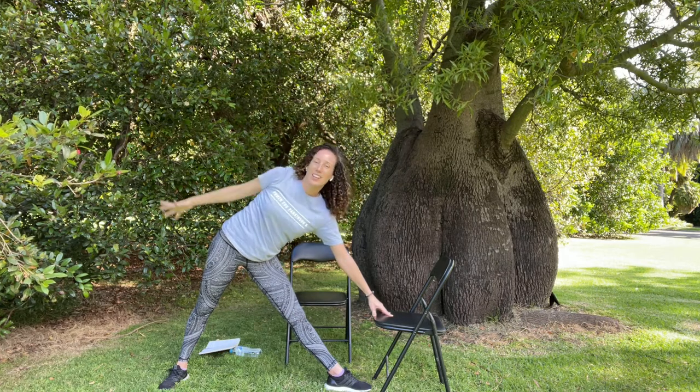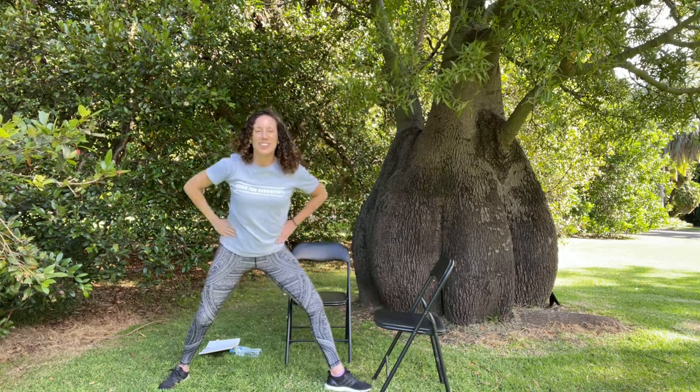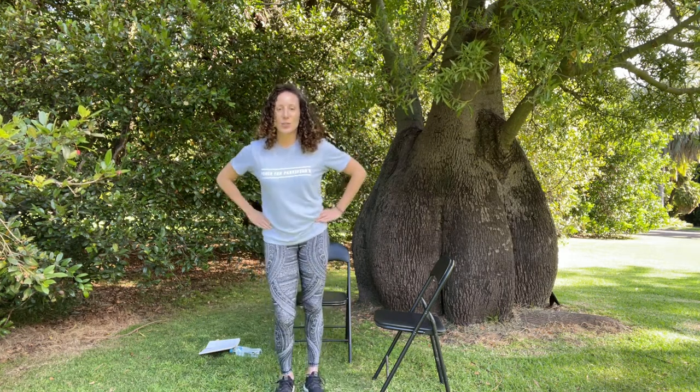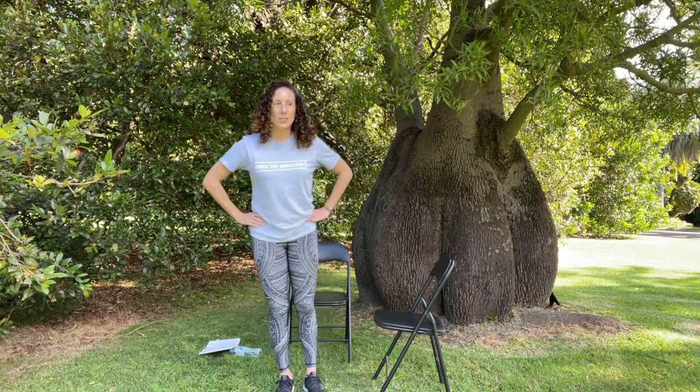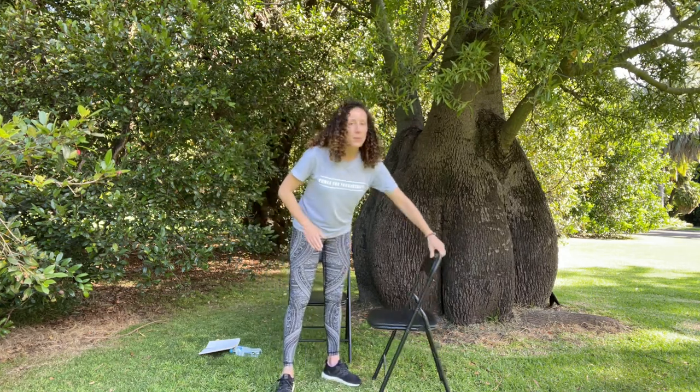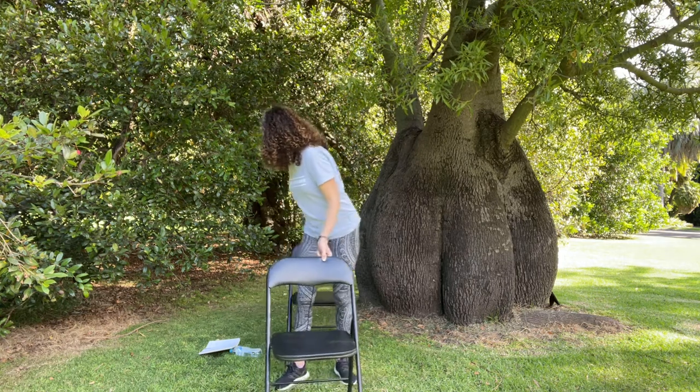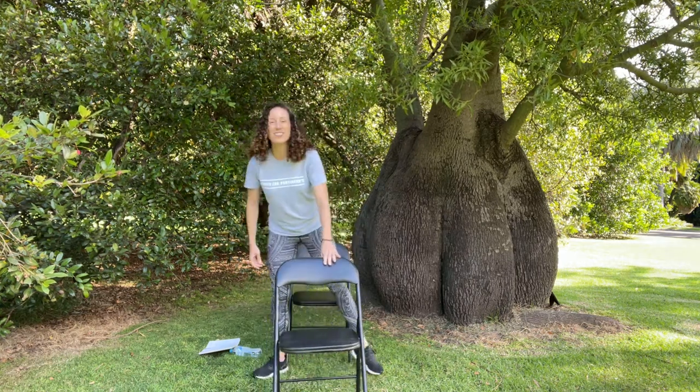So good, everyone. All the way back up, move slowly. Step your feet together, walk those feet out if you're standing. Swish your knees side to side if you're in a sitting position. And we will take a side body back stretch once again. So my favorite one always features in our class.